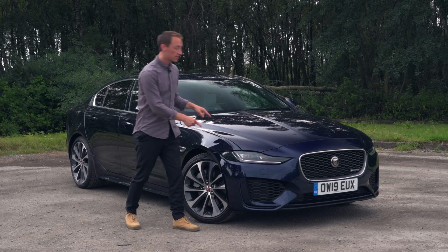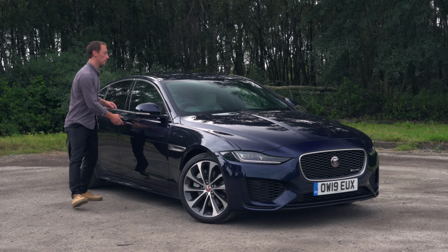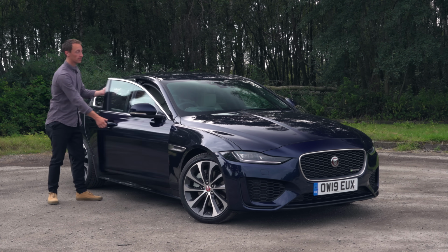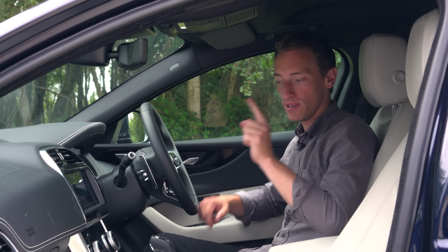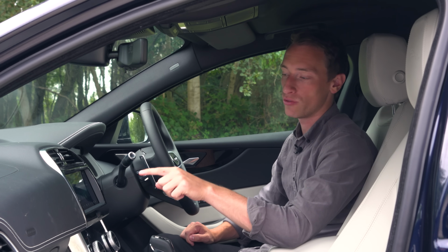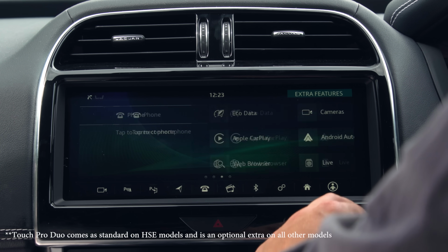However, back to the changes for this facelift, and actually the more substantial changes are inside the car, so we're going to look at those next. So inside the facelifted Jaguar XE, you now get Jaguar Land Rover's Touch Pro Duo infotainment system, which gives you this 10.2-inch screen on top.